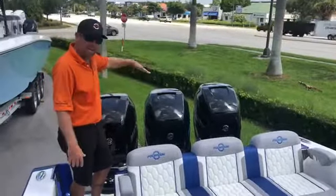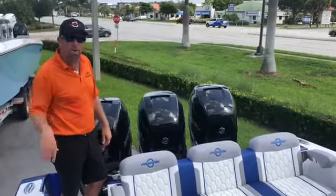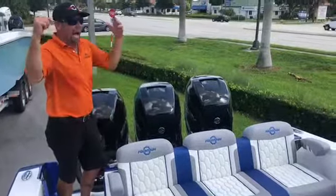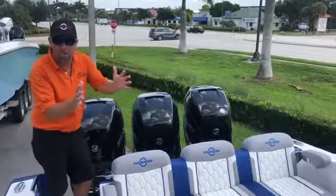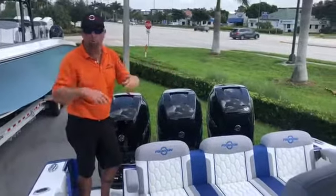Now that you can see the top view of these motors, again, 1,200 ponies on this, triple 400 Verados, again, top speed, 76 miles an hour, 418 gallons of fuel. If you want to cruise at 40 miles an hour, you have the ability to travel 537 miles. So you've got the best of both worlds.